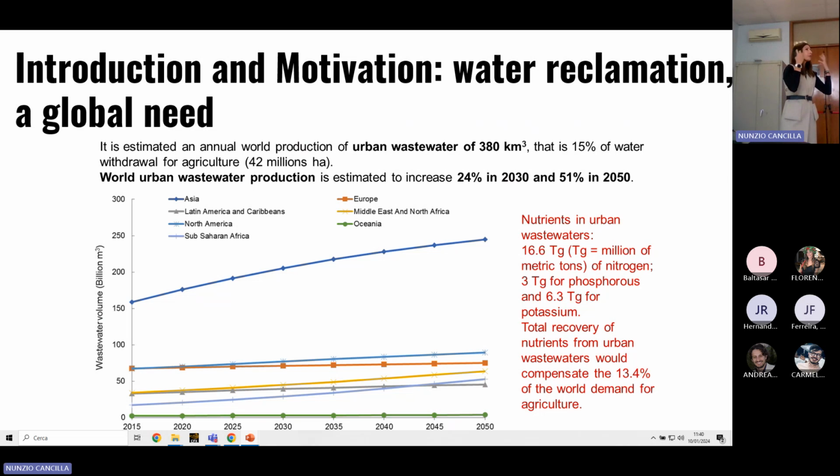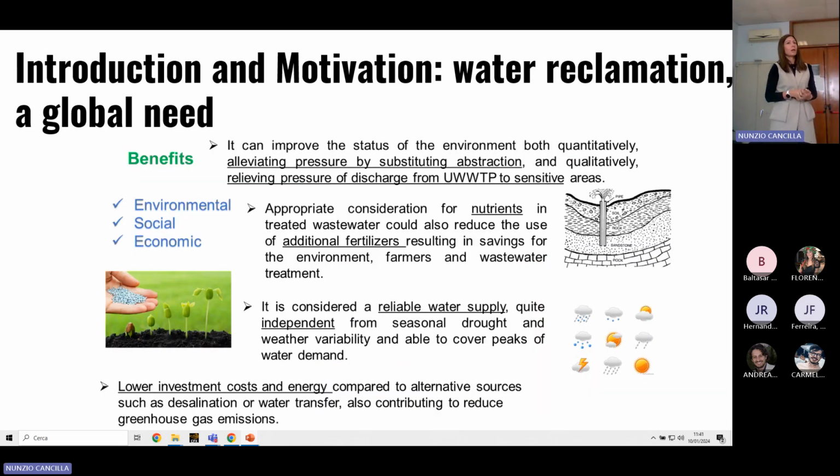And of course, if we are trying to look for other sources of water, alternative sources of water, and we as population are increasing exponentially, we are producing also wastewater. So our urban wastewater, our municipal wastewater is increasing also exponentially. So why not use this kind of water? And indeed, we have to take into account that this urban wastewater, when we treat it, comes out also with nutrients, with nitrogen, with phosphorus. So if we want to think on reusing this water for crop irrigation, of course, we don't need to remineralize, which is what is happening with desalinated water also. So water reclamation would be a global need.